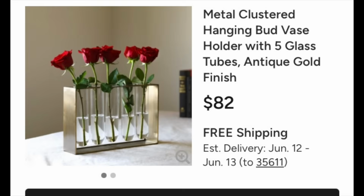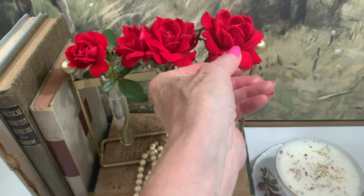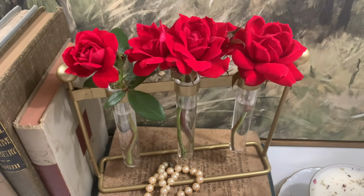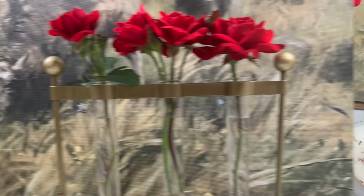Now, if you go to the higher end stores, this is what you're going to pay. $82 for this one. It's absolutely beautiful, and it is a little bit larger than the one at Dollar General. But I think for $3 and also getting a buy one, get one free item, we had a really good deal. So I'm going to show you how we can style this beautiful piece, and you can use this in your home.